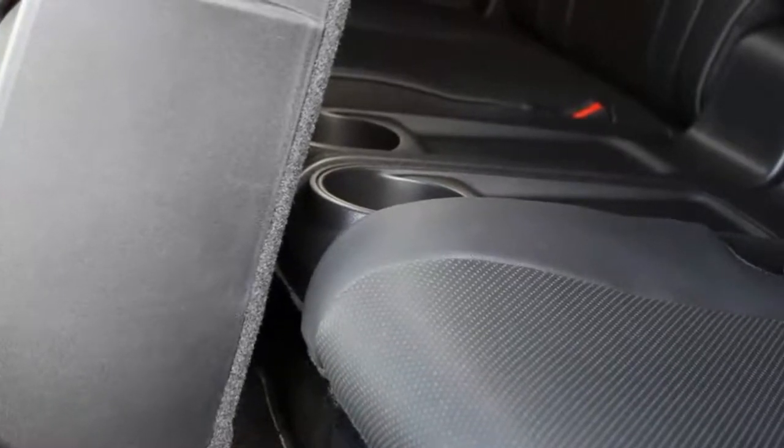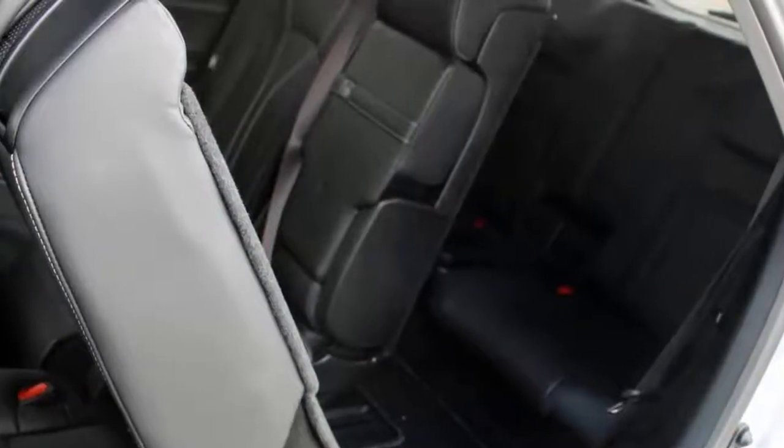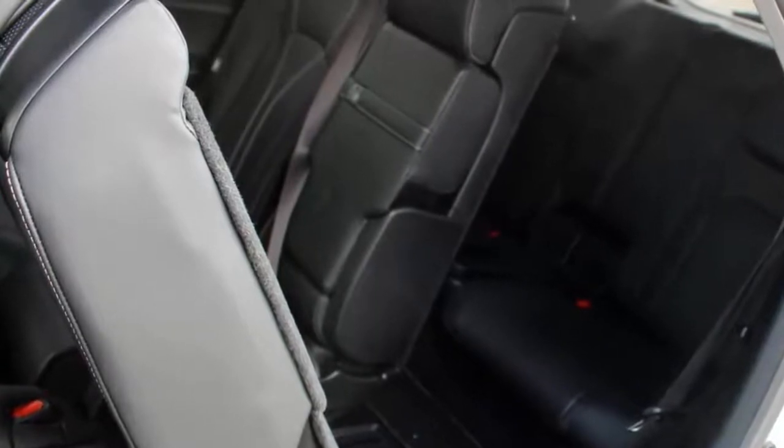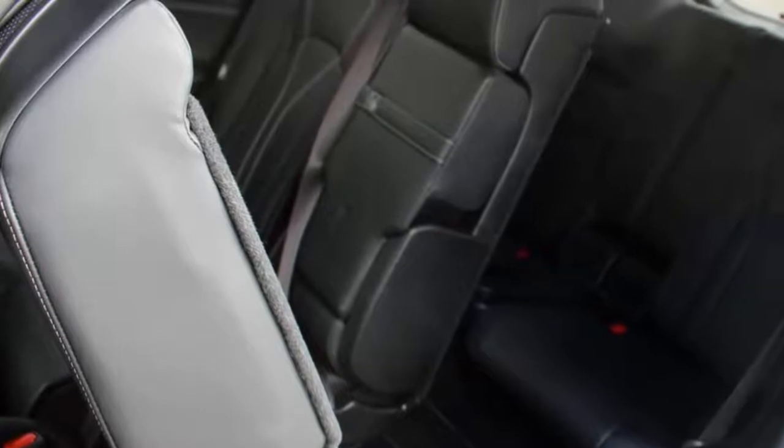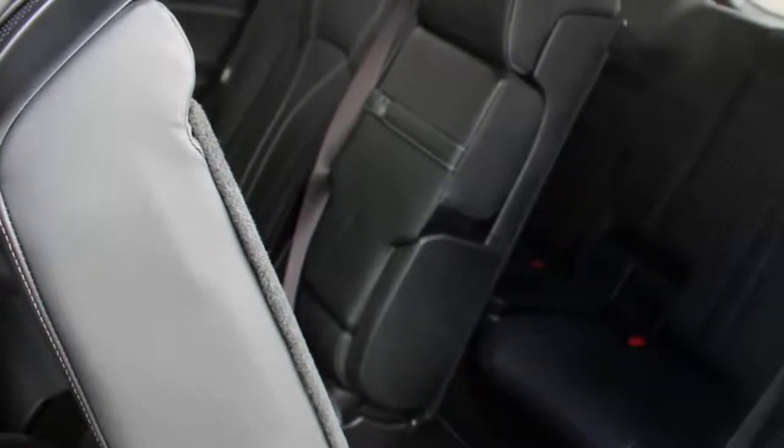Packaging woes aside, the RXL's cabin is lovely. Up front, driver and passenger are met with an expansive view of the outside world, coddled in supremely comfortable leather chairs.